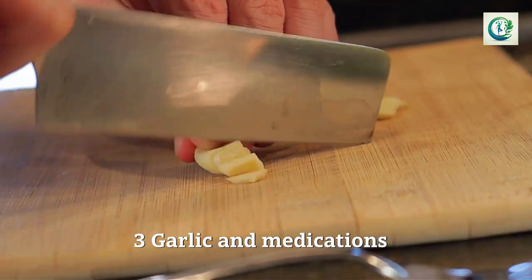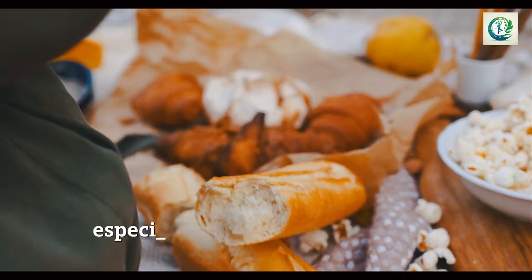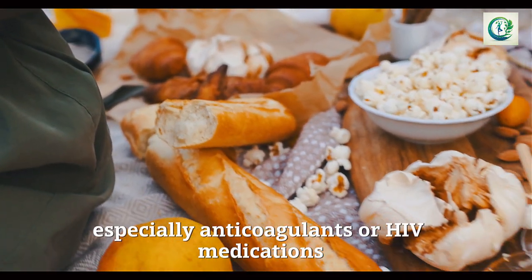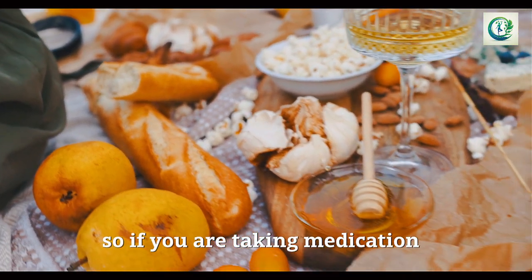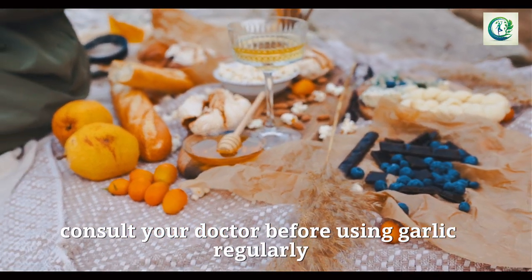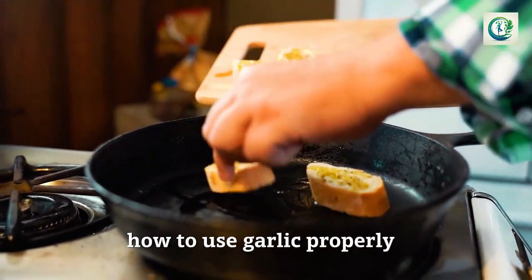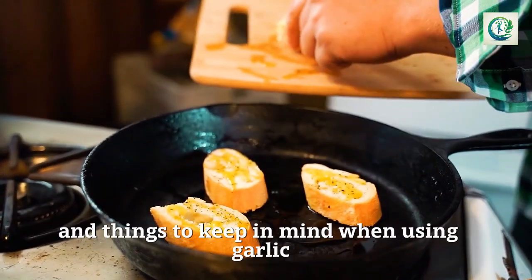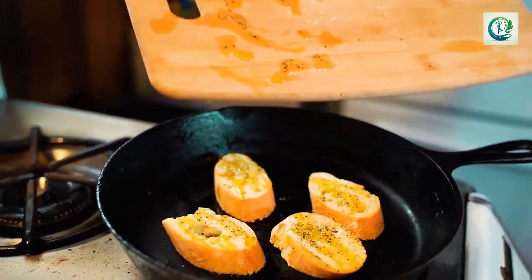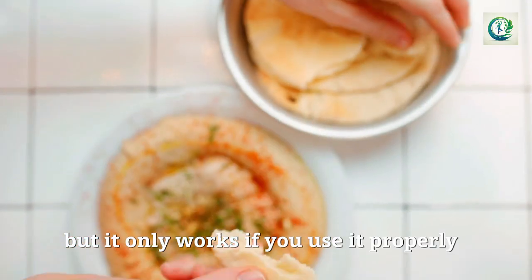3. Garlic and medications. Garlic can interact with some medications, especially anticoagulants or HIV medications. So if you are taking medication, consult your doctor before using garlic regularly. So we have learned about the great benefits of garlic, how to use garlic properly, and things to keep in mind when using garlic. Remember, garlic is a precious gift from nature, but it only works if you use it properly.